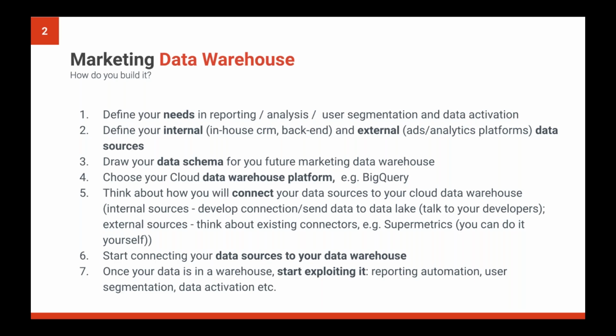Then you will need, of course, to choose the cloud data platform. For example, today we will talk about Google BigQuery, but you can choose as well Amazon Redshift or Microsoft Azure Cloud Data Warehouse. So it's up to you. Then you will need to decide how you will connect your data sources to your cloud data warehouse. For internal sources, you know that you will certainly need to develop some connection to send this data to your data warehouse, or at first to your data lake. And for external sources, you will think about existing connectors like Supermetrics, for example, that are able to connect your ad platforms data and send it to your marketing data warehouse.